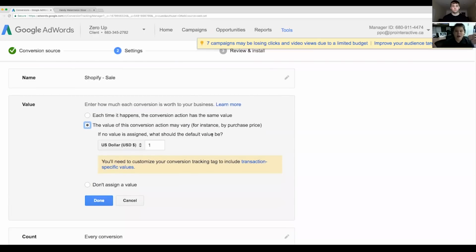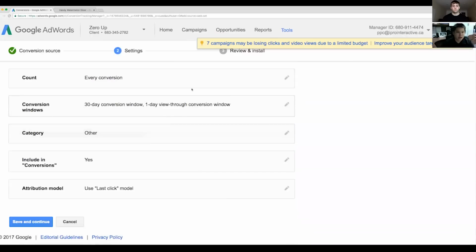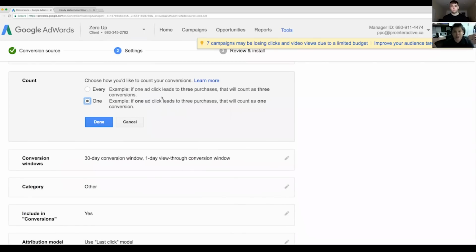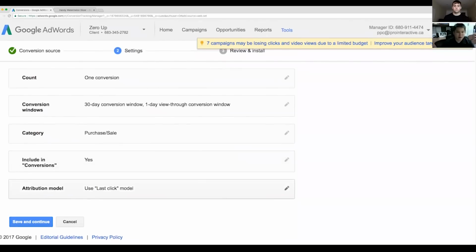It's not the same. And when you don't put anything over here and press done, you would count. Now, I only go after one other than every single one of them because I want to track the genuine sale of that one particular customer. So it's up to you. You can go after every or go after one. It's just a habit of mine that I go after one. Once you have that done, for the category, go after purchase, and then I go after last click model and press save.